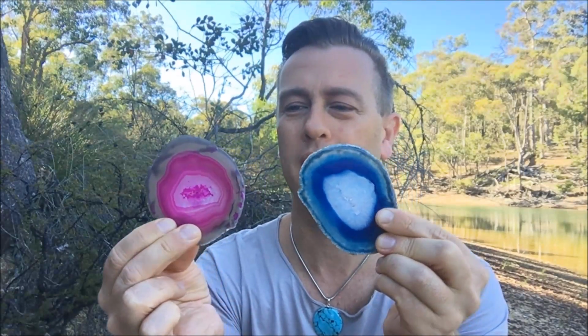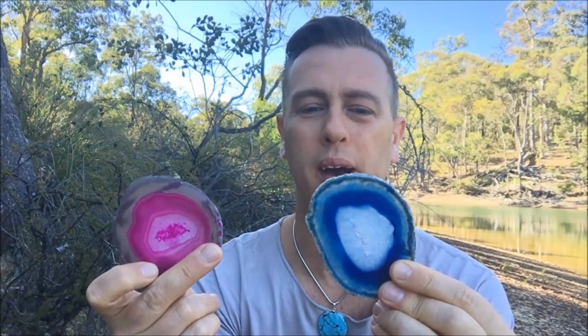However, because bright colours can be appealing to the eye and especially draw people such as young children, agate tends to be rather porous and they'll dye it with colours. Now if you've got some pink agate or some blue agate like this, it has actually been injected with dye, and you can look at the colours in here.